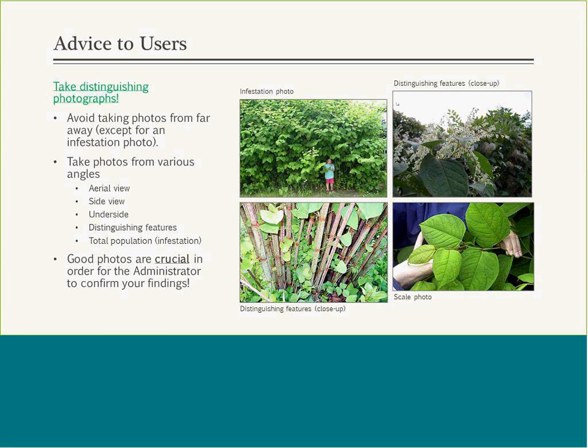And also there on the lower right-hand corner is what I like to refer to as a scale photo. It's important because you can see that there's a person in this photo. You see their hands, and that's giving you an idea of the scale of how large or small this species is that you're finding. That can be really helpful depending on if something is really big or really small. You compare it to something the size of something that you already know about. So these good photos that you take are really crucial in order for me or another person to be able to confirm your findings. So just keep that in mind.